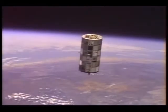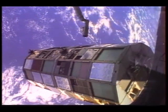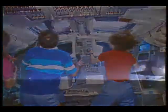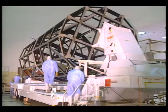Called the Long-Duration Exposure Facility, this 11-ton satellite had been in space for almost 6 years when a shuttle crew retrieved it and brought it safely back to Earth. Three. Touchdown. Welcome home.